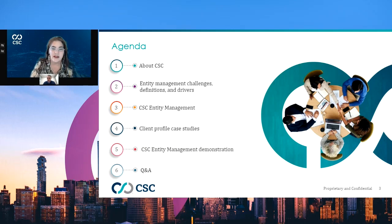So here's a look at our agenda for today. I do see some familiar faces on the line, but also some that I'm not quite familiar with. So we'll kick off with a little bit about CSC, who we are and what we do. We'll define entity management as a term, and we'll make sure that we're aligned in our understanding of the topic. We'll talk about some challenges with managing entity compliance and some of the ways that entity management software can address those challenges. Then we'll specifically focus on CSC's entity management solution. We're going to showcase a few of our client case studies, some clients that we've worked with and had some successes with, and ways that they have leveraged our software to meet their needs and solve their pain points.